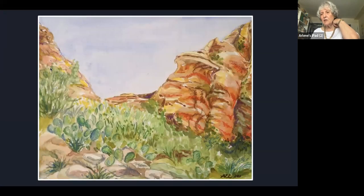If you've been to Sedona, this may look familiar. This started out as a sketch, and then I came home and painted from the sketch. I did a few notes there, trying to get the red rocks and the cactus. Next.